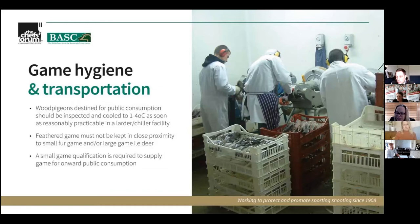Can I quickly interrupt? Gavin's got an answer for you. He says, would it be to control bacteria growth? It is, yeah, absolutely, 100%. That's very, very well done. So it's to try and limit bacterial growth within there.